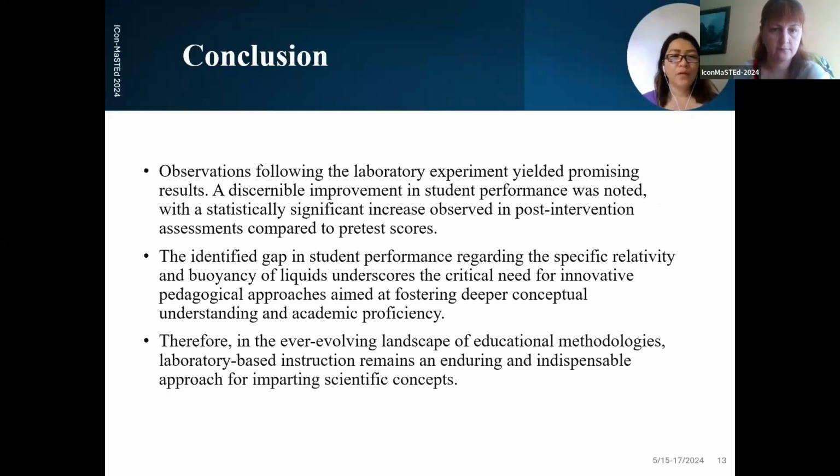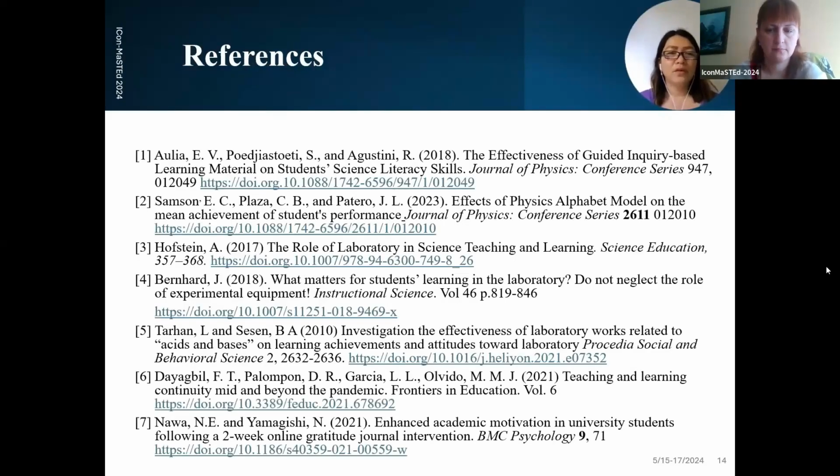So observations following the laboratory experiment yielded promising results, as a discernible improvement in student performance was noted, with a statistically significant increase observed in the post-intervention assessment compared to the pre-test. So therefore, in the ever-evolving landscape of educational methodologies, laboratory-based instruction remains an enduring and indispensable approach for imparting scientific concepts. So these are the references.